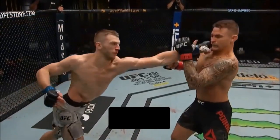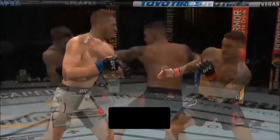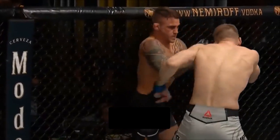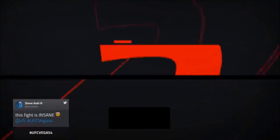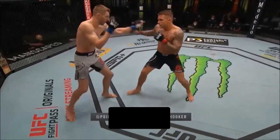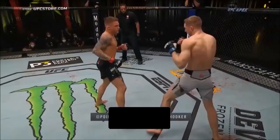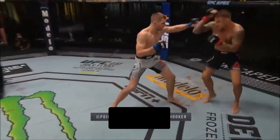All right, let's take a look at some of the action. There's a nice left hand from Hooker. Poirier eats it well. There's that right hand. On the inside here, a little creativity from Dustin Poirier. I like that. The exchange of blows right there. And look at the variety as well. Those are big shots. Trading, big right from Hooker now.